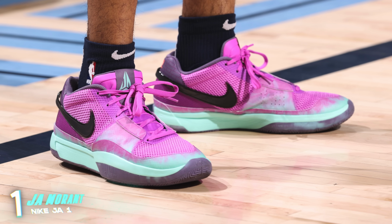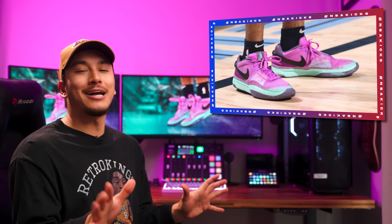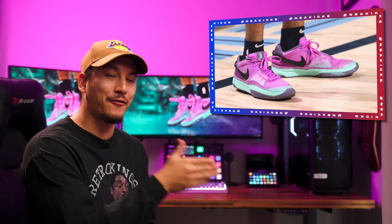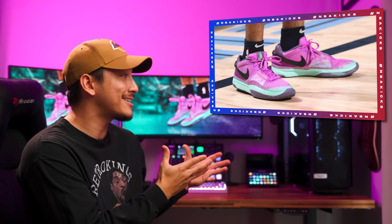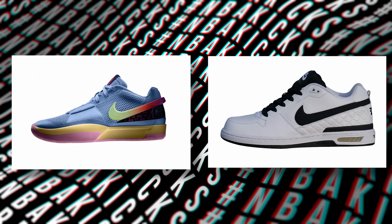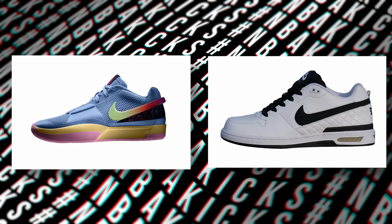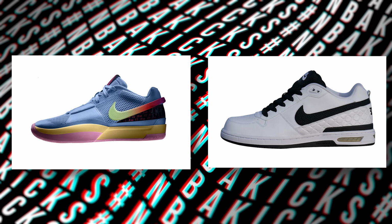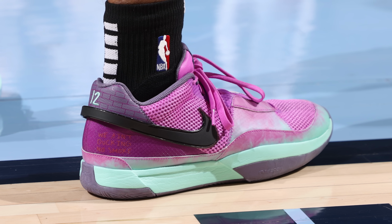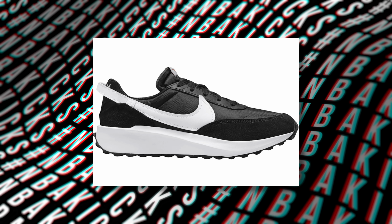Finally, at #1, we have Ja Morant with the debut of the Ja 1. You guys all knew this was coming. Nike and Ja Morant have officially unveiled their first signature sneaker together, and honestly, this was not what I was expecting. My first impression of the Ja 1 was that it looks like a skate shoe because it has that really thick midsole design and that kind of low to mid cut on the collar, and the swoosh, which wraps around the heel cut, is actually very reminiscent of another Nike silhouette, the Waffle Debut.